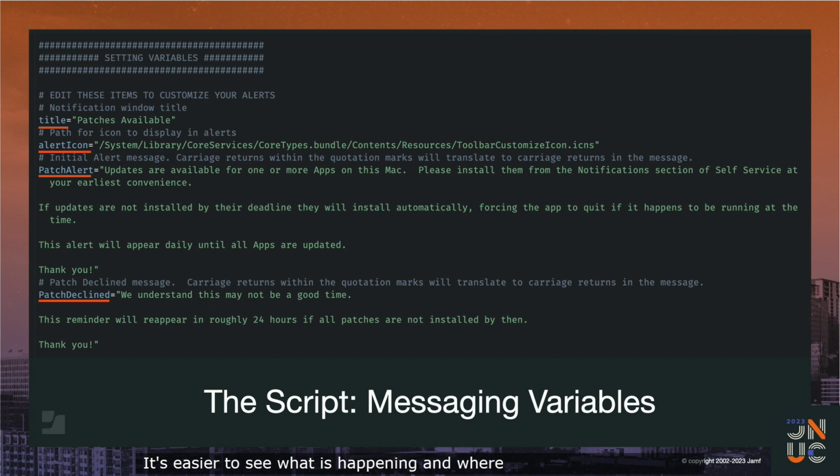So we're going to define the title bar. We're going to put a path to an icon to display with the message, as well as the initial alert message. And we've got a second one in here. We pop up a second little window if someone says, no, I don't want to patch right now. So we give them a second message that says, OK, but we're going to bug you again tomorrow.